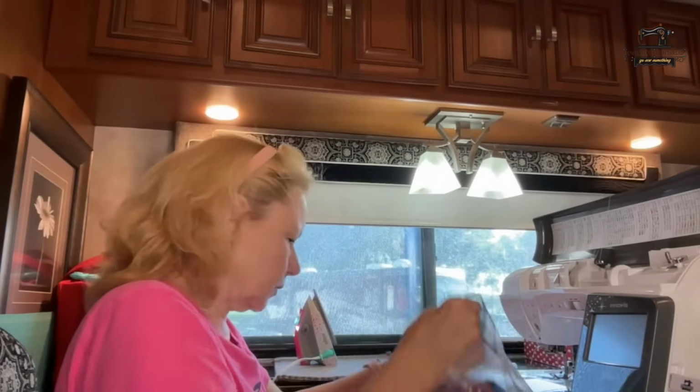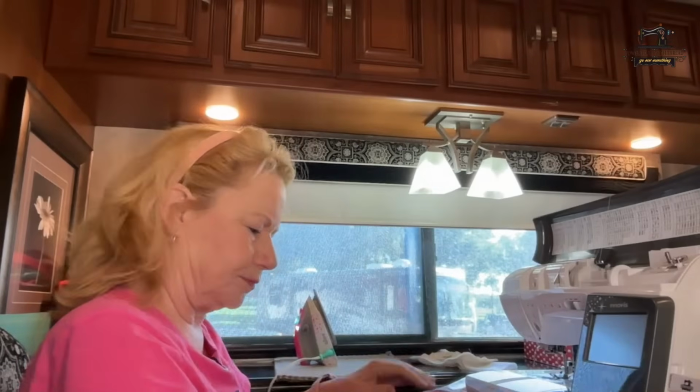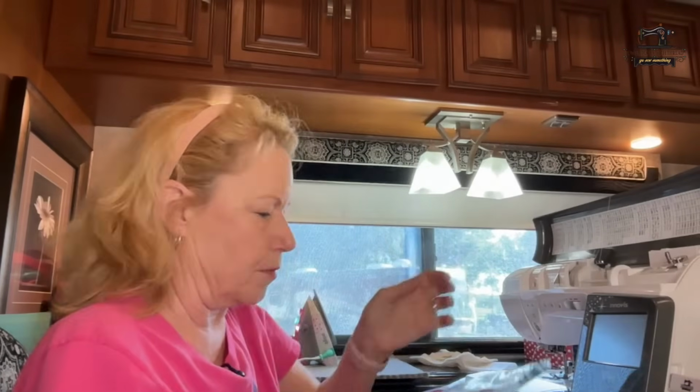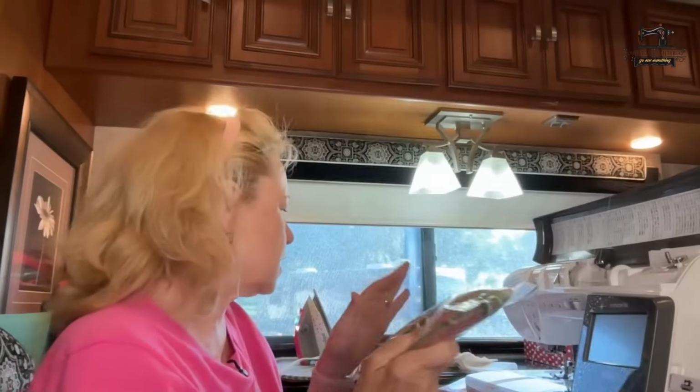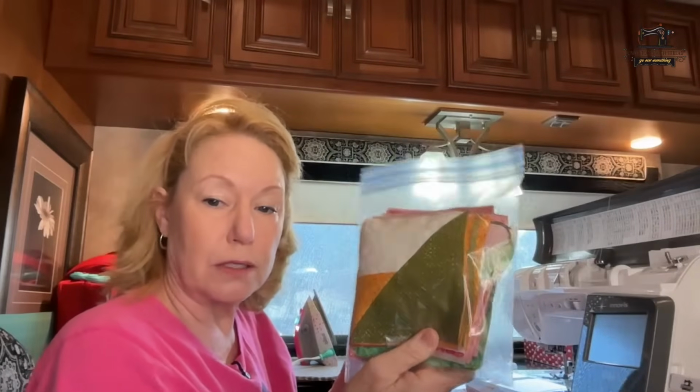So I just don't know where these went, you guys. I don't know why. I had them all cut out. It's just 2 strips of blue with a ribbon through the middle of it. Here are my pre-cuts I already have done. These will go into the quilt.